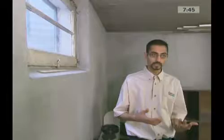It's a single pane window, a huge amount of heat loss through here. The best option is to replace it. Go to an Energy Star window, which gets you the maximum rebate for a window, which in this case will be $80. A secondary option is to weather strip it to keep the heat in.